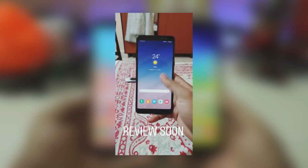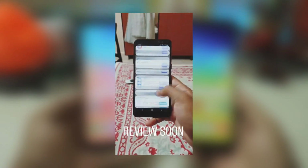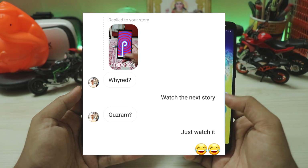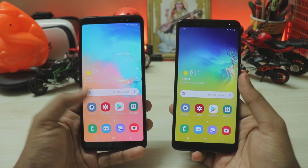I actually posted a story of Galaxy A8 Plus on my Instagram, and everyone thought that it was Redmi Note 5 Pro with a newer build of One UI. Like, the similarities on both of these are just unbelievable. But then again, both of them are 1080p displays, LCD versus LED.